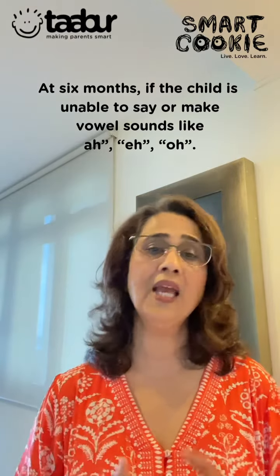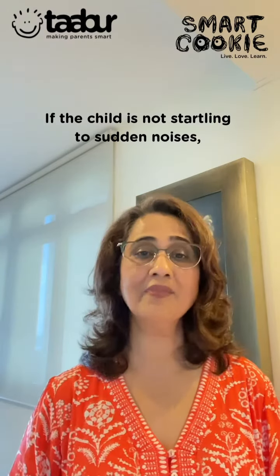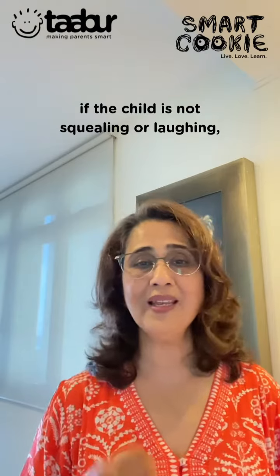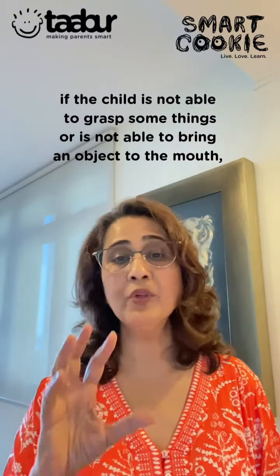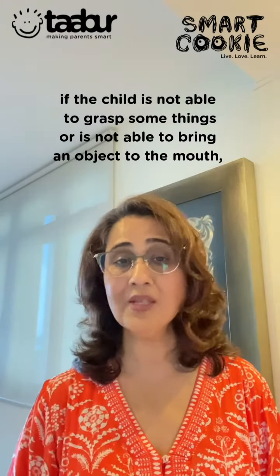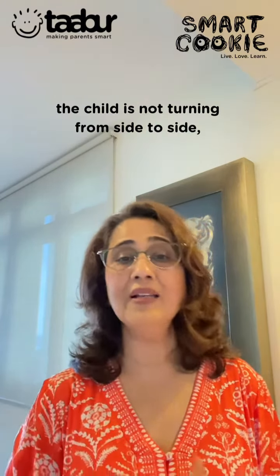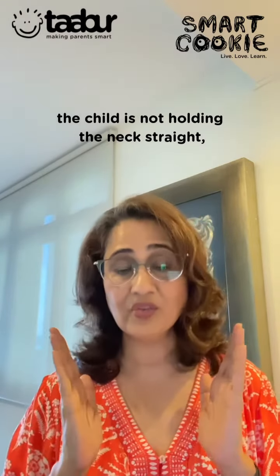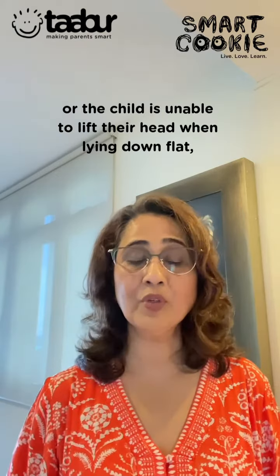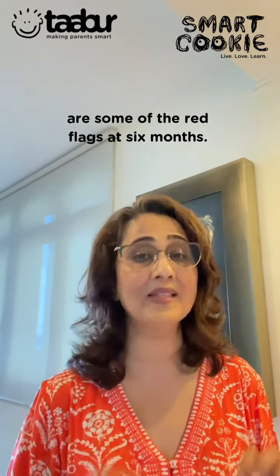At 6 months, if the child is unable to say or make vowel sounds like ah, oo, ee, if the child is not startling to sudden noises, if the child is not squealing or laughing, if the child is not responding to affection, if the child is not able to grasp some things or is not able to bring an object to the mouth, the child is not turning from side to side, the child is not holding the neck straight, or the child is unable to lift their head when lying down flat, are some of the red flags at 6 months.